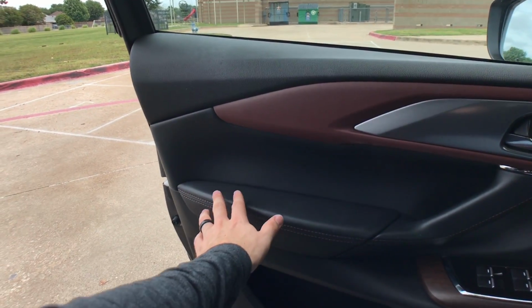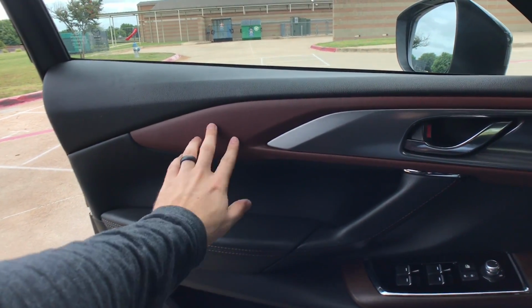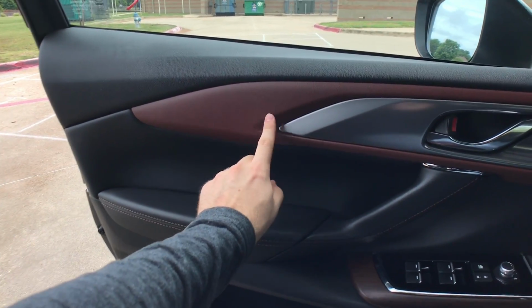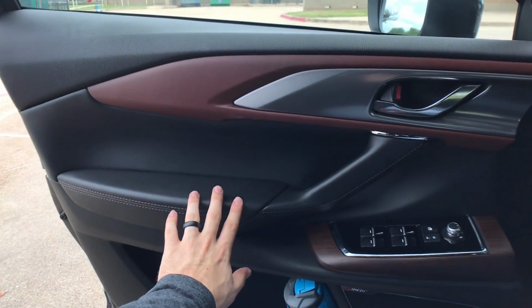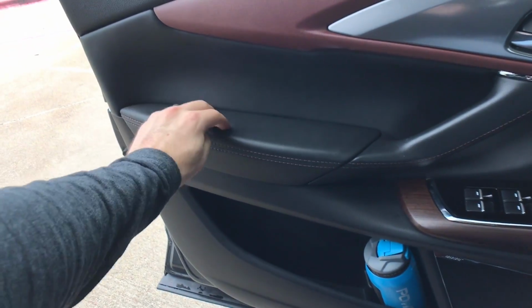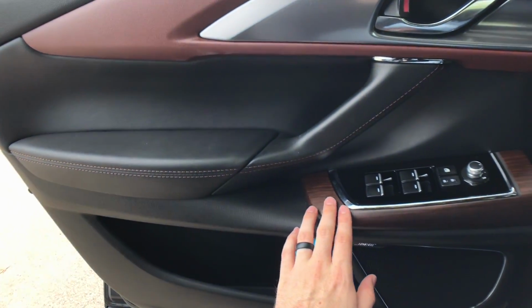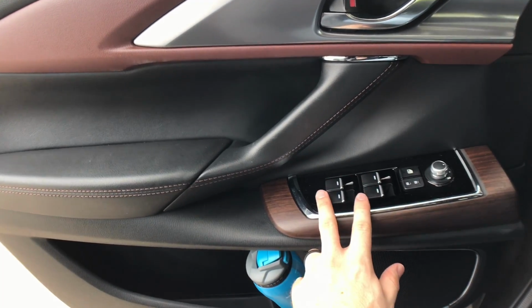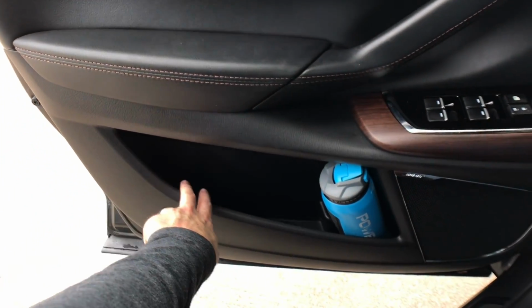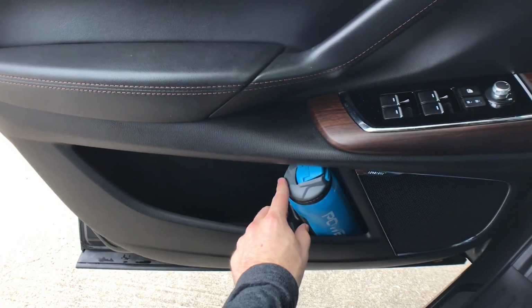Hopping inside of the Mazda CX-9, you will find a lot of nice materials. This isn't necessarily soft up here, but it does feel pretty nice. Same goes with this right here, but we do get actual aluminum trim pieces. This armrest is padded, but it is a little tough to the touch. And then some rosewood right here. All automatic up and down windows, little mirror controls. A pretty big storage bin down here, and my large water bottle does actually fit.